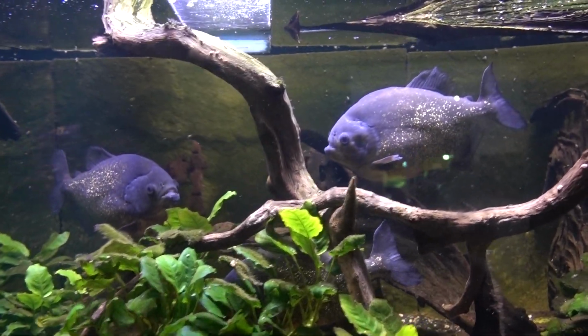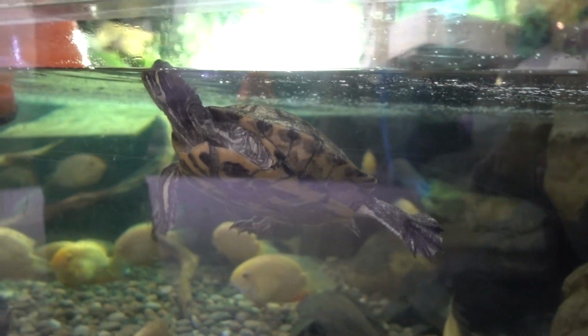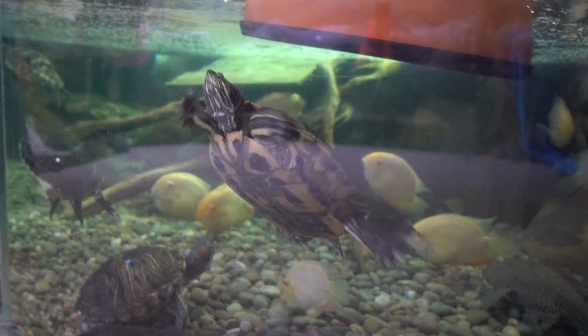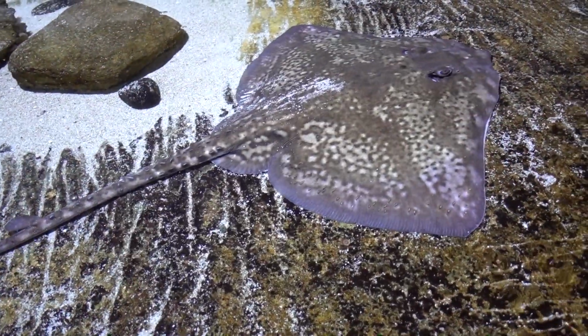Piranhas, Shaun. It's got a bit of a bite. You've got to spot all these creatures in the rock pool. I see a starfish, I think. I think that's a shiny. A shiny? It's a bit shan, isn't it? Oh, you can have a look through this to get a really good look at the fishes. Stingray!